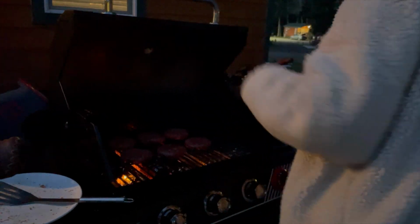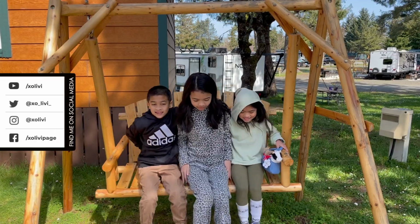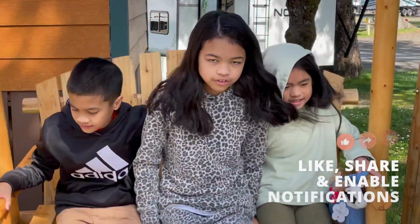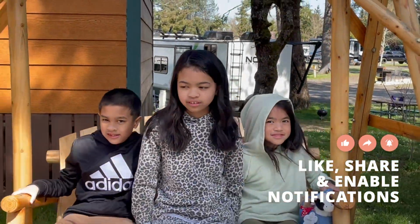Oh, it's burnt. It's not burnt. Not too hard, though. It's gonna fall over. Fart doodle.